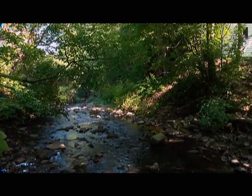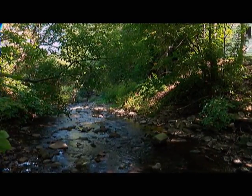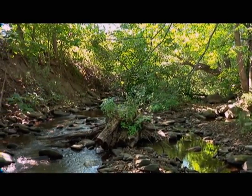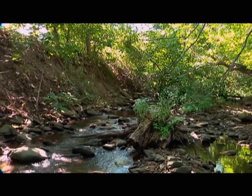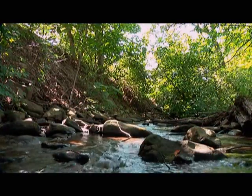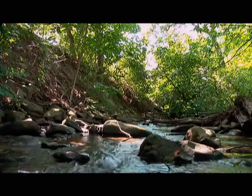So a stream like this is probably a lot more fragile than most people would think. Absolutely. If you come in and change its channel right where we're standing, it can reach upstream, it can reach downstream. It's not just on your piece of property. It all is connected.